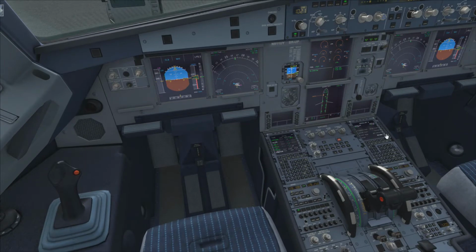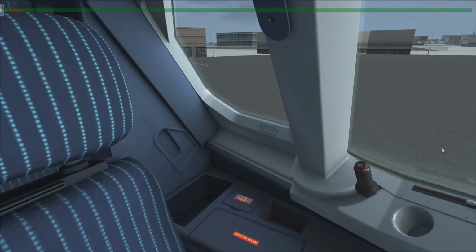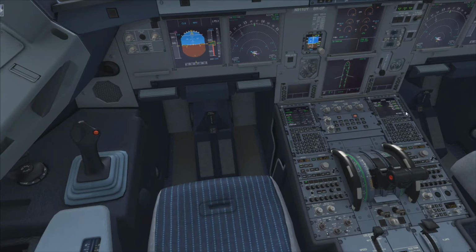Alright, we will go and close the door. That for some reason always has to be open. You're just gonna fall out, you know, you're right at the gate. I guess they never really thought about that.